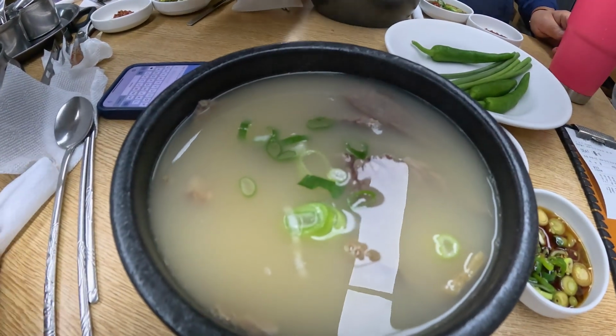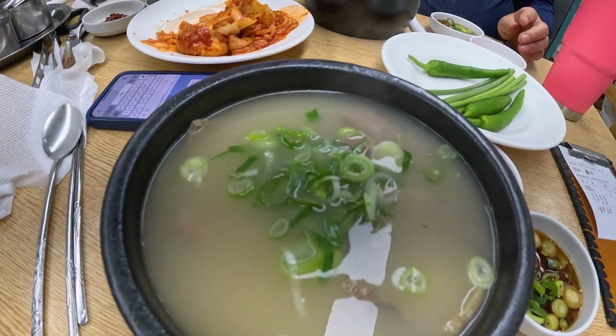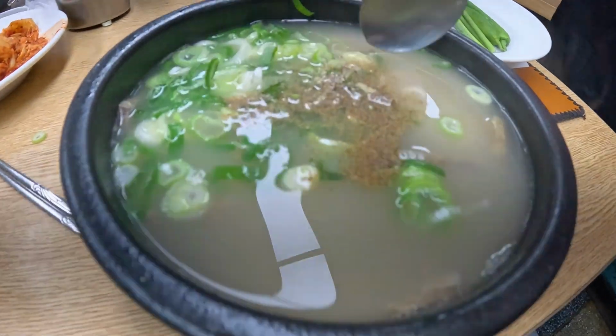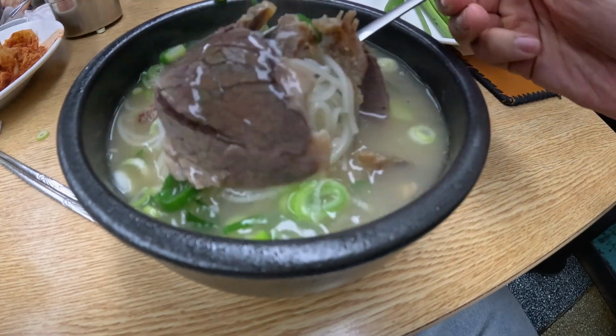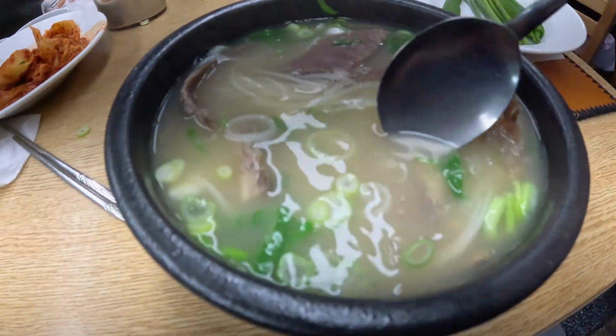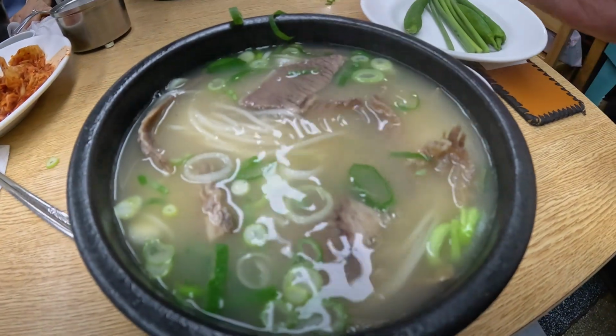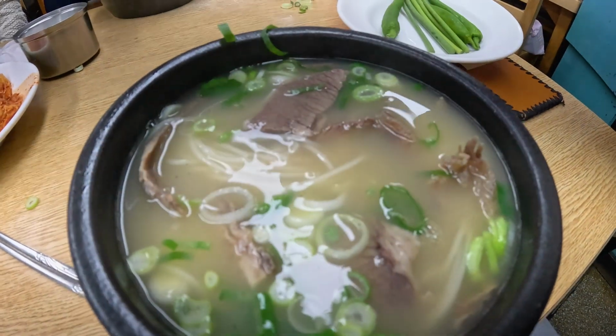This is your Seolleongtang, typically served in these large stone pots to preserve the heat. The color of the soup looks really good. I'm a little suspicious if it's too white, but this has a little bit of that opaque, white-yellow look, but you can still see through the soup itself.